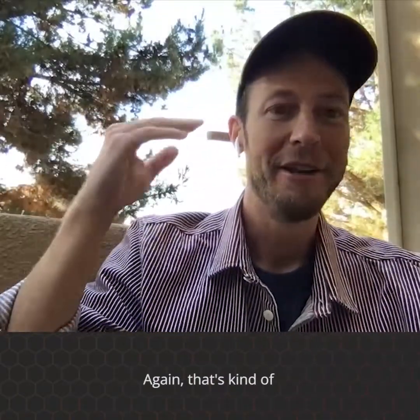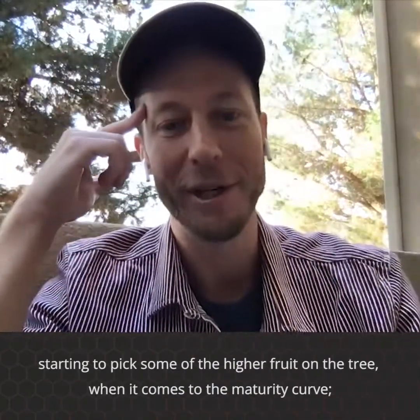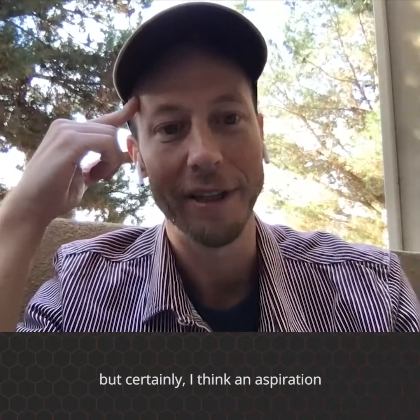Again, that's starting to pick some of the higher fruit on the tree when it comes to the maturity curve, but certainly I think an aspiration that's worth aiming for.